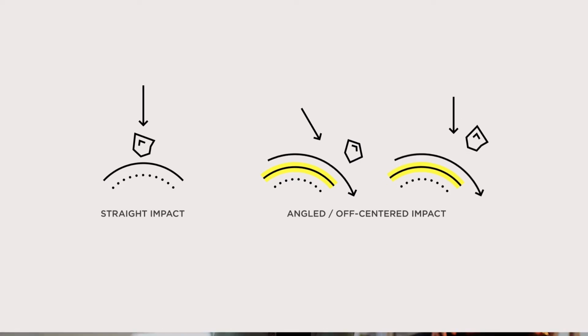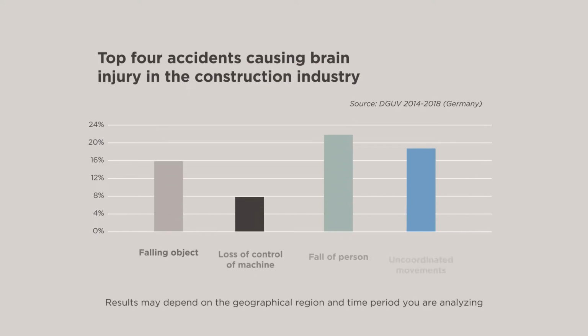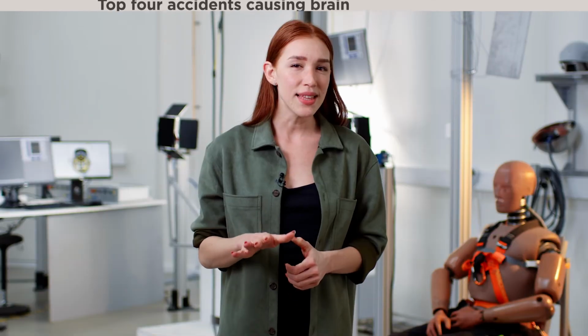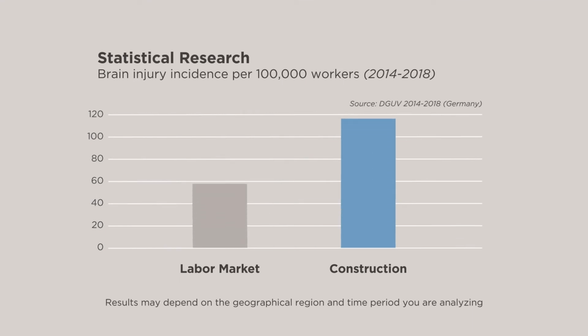The thing is, it's not always complicated accidents that may cause traumatic brain injuries. Rather, it may be accidents like objects striking the helmet from the side, falling objects hitting the helmet from above, or simply you taking a tumble. You might think accidents and brain injuries like these are rare on construction sites, but unfortunately, the numbers speak for themselves. Statistically, there is a high risk for suffering traumatic brain injuries when you're working on a construction site.